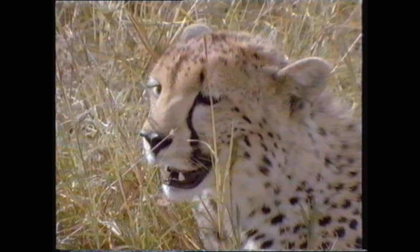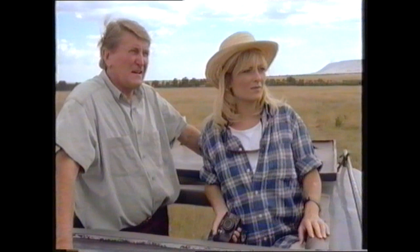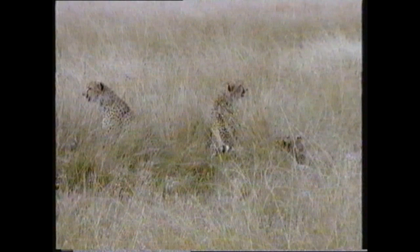And how many babies would they have? They can have three, four. If she manages to keep three, she's doing very well. This one's doing very well with three. They're not babies, though, are they? No, they're not quite 2 years old. They may be about 16 months old. And how long do they stay with the mother? They're going to stay with their mother up to 2 years.